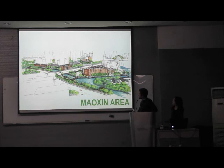And this is just a sketch about the wall area. As you can see, we decided to keep this facade, that is the old facade, made up of brick, and you can see the pipelines that are really cool. And this is the new bridge that we thought about.